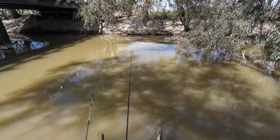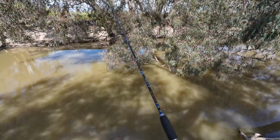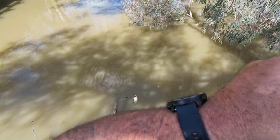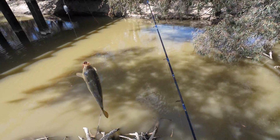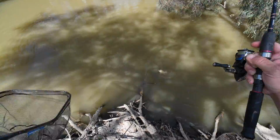Still there. Got him. There. Is it a carp? It is a carp there. Obviously there's carp here and I'm not surprised at all about that, but there is the potential for a yellow belly or Murray cod or possibly even a catfish. This is going to be a carp fest here in between checking the yabby nets, I think.